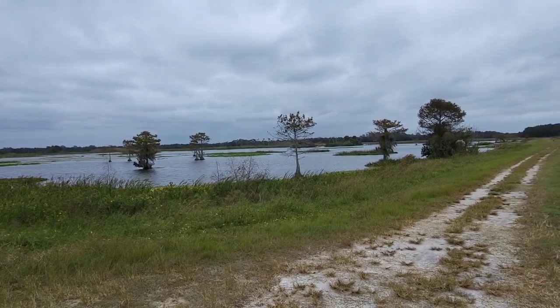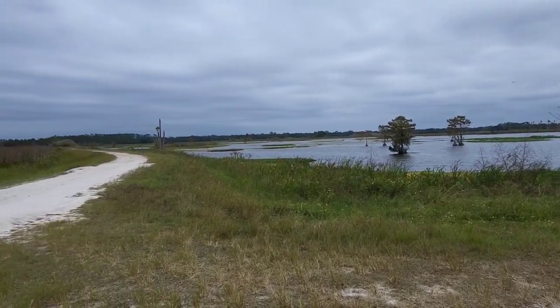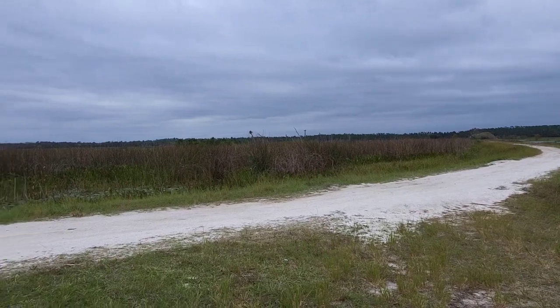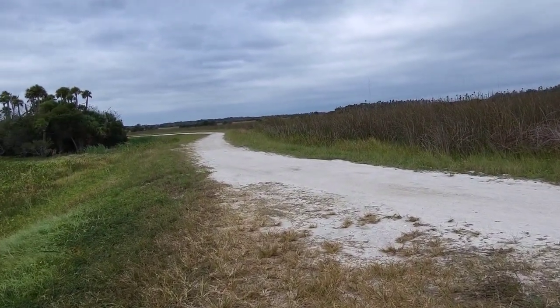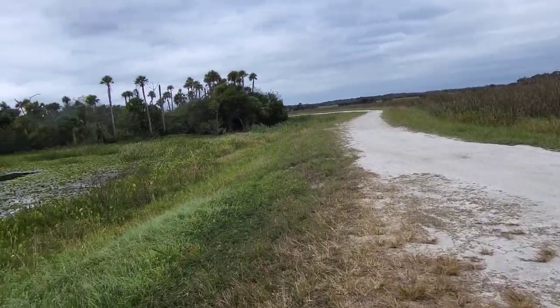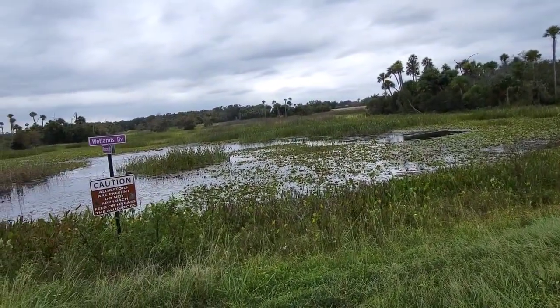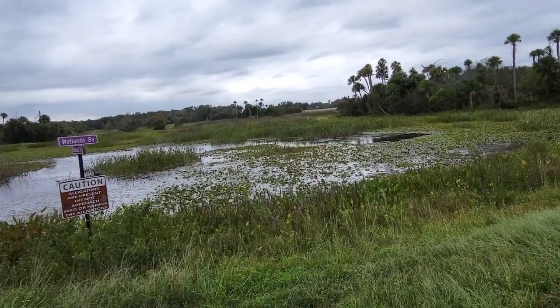But yeah, it's so nice and peaceful out here. And update, still no sight of alligators. Which I say is a good thing. They're probably there looking at me. So, hi alligators.